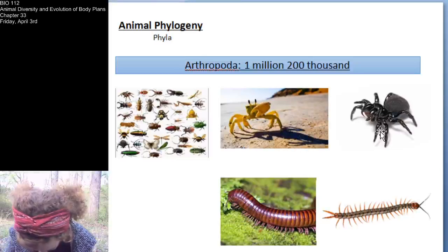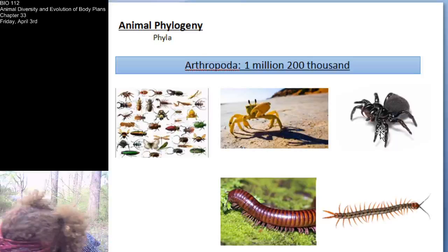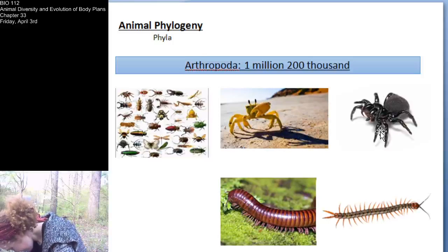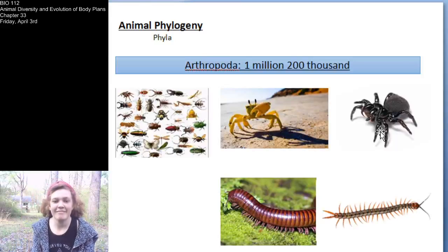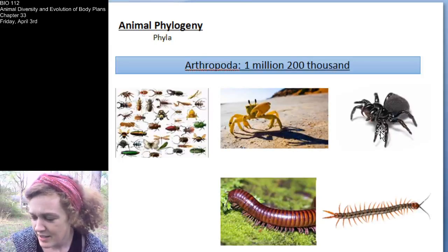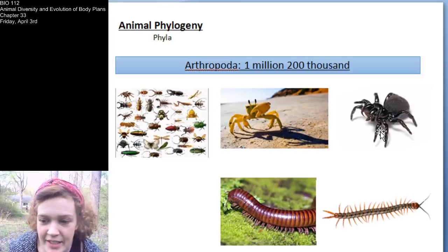Oh, I should have saved the tick I found on me. Let me find you a tick. You've got to be here somewhere. Oh. So now they don't want. No ticks. Yay, I guess. Except now that it would actually be useful. Ain't that the way? Okay, anyway.